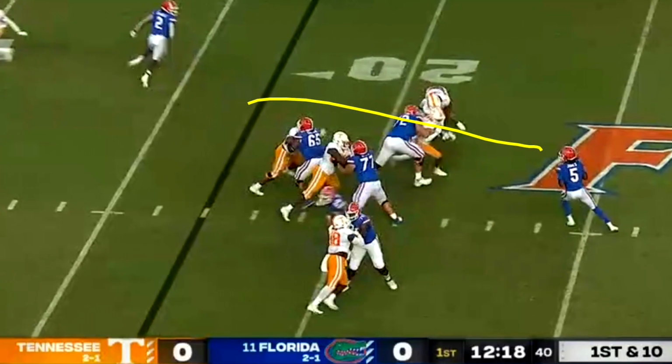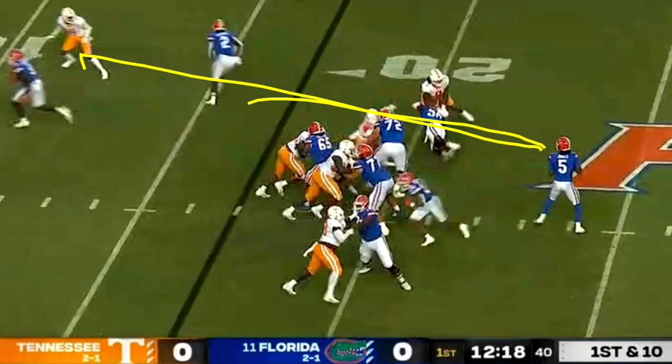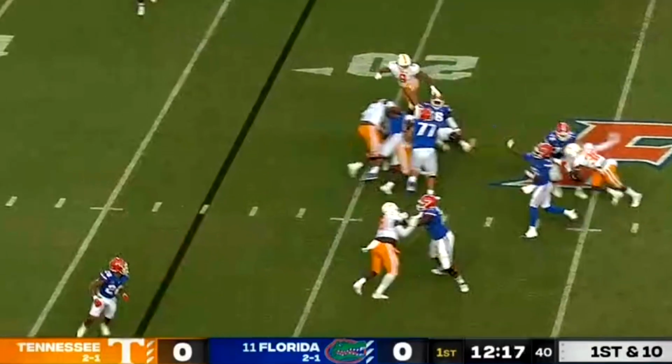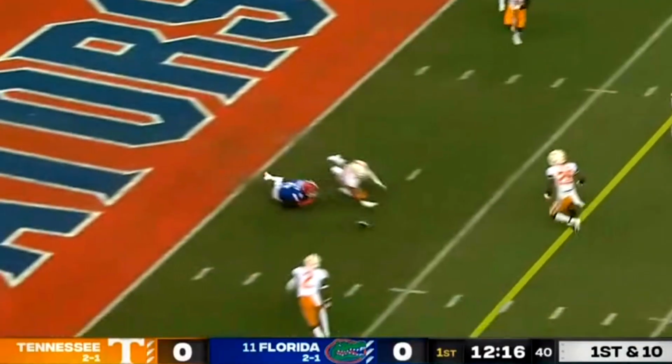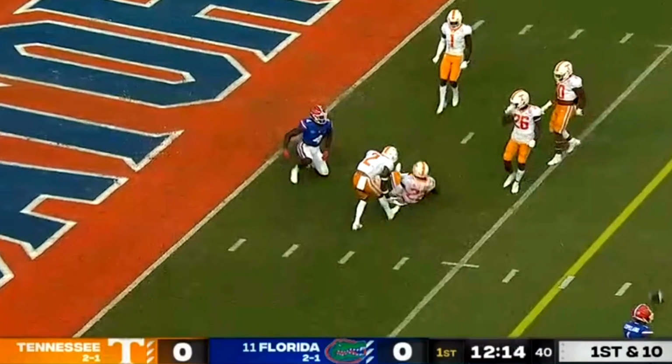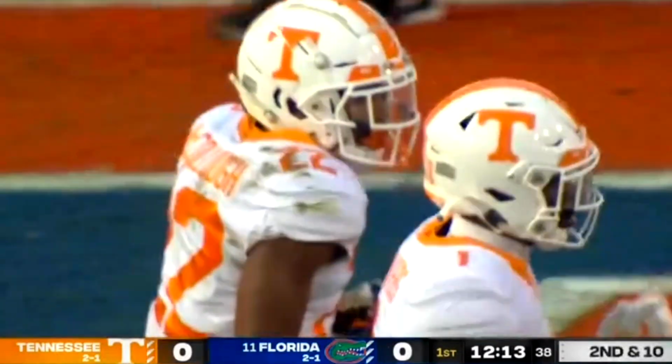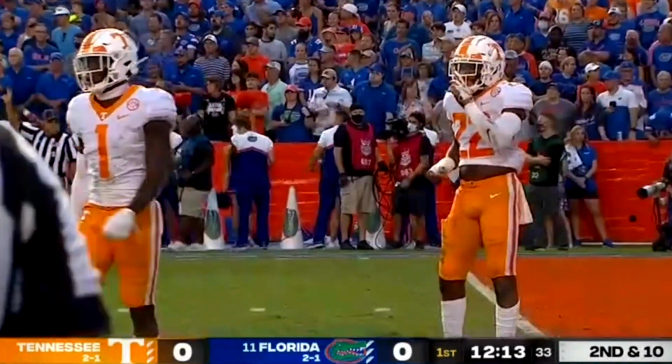Again, he's not actually making that read, because if he was, he would know that this is what he wanted. He's really not. He wants to come back and throw this window route the whole time. And he's late with this throw, which winds up being batted down by Tennessee. Again, this is obviously not a strength of Emory's game. It's just not one of his strengths.